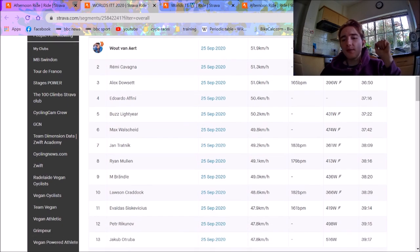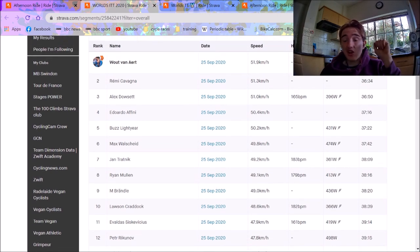So you can see from here that people's numbers are actually really, really different. Like 370 watts for 40 minutes is obviously very solid in the time trial position. But he's doing like 100 watts less than Walscheid, but he's not going that much slower. Okay, it's a minute slower, but it's not crazy, which I think comes to the point that position and equipment is really, really important.